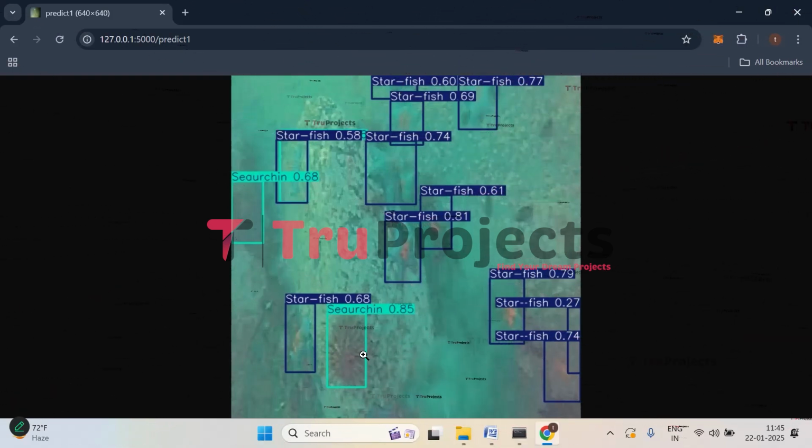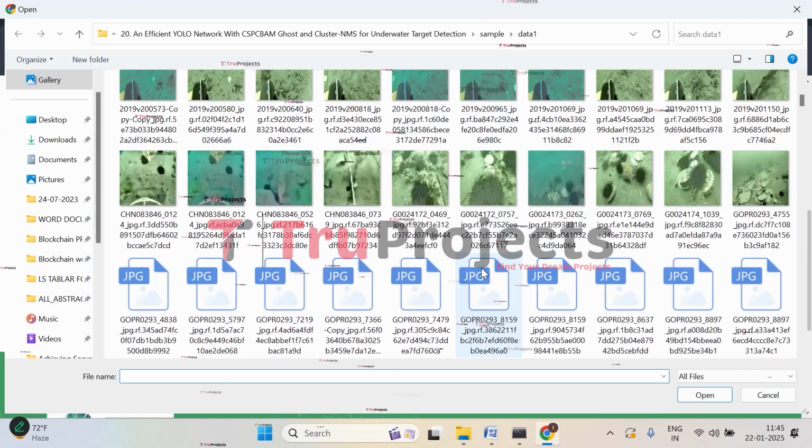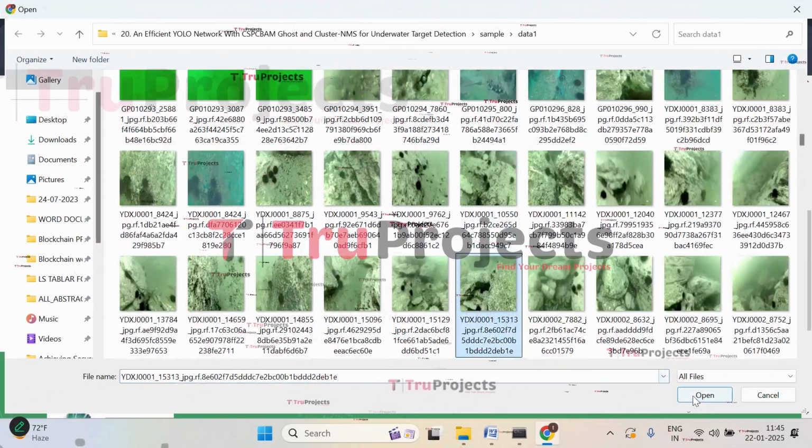As it is a low light image, we cannot identify, we cannot see clearly that it is a sea urchin, but the model is able to correctly identify. So here is the starfish and here we have a starfish. So all the starfishes are detected in blue color bounding box, that is navy blue color bounding box. Let's upload some more. So now let's upload this one.